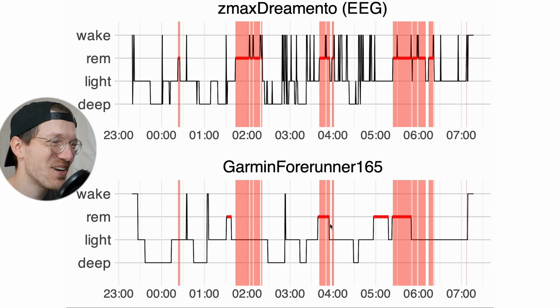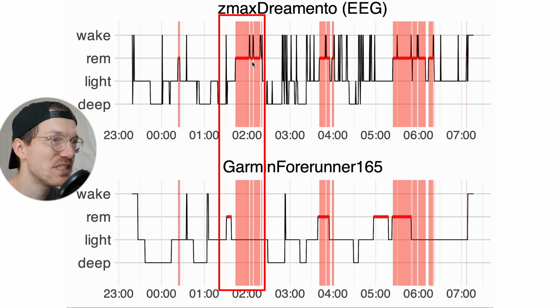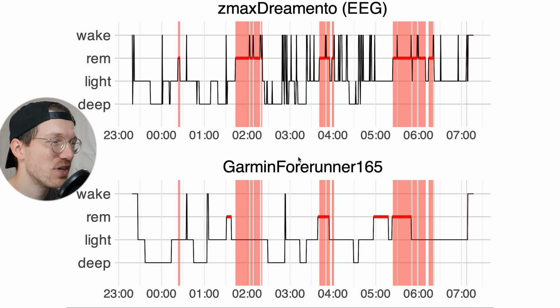For this night, on the other hand, it looks a little bit worse. So some of the REM sleep segments agree, especially these last two right here. The duration and position is a bit different. Also, the second REM sleep segment, which is right here, is shifted a bit and also a bit shorter according to the Garmin Forerunner 165. And this first very short one was missed. So for this night, it looks a bit worse. I would say that 3 out of 4 segments were detected, but their position and duration was quite a bit different.